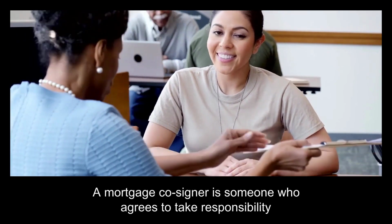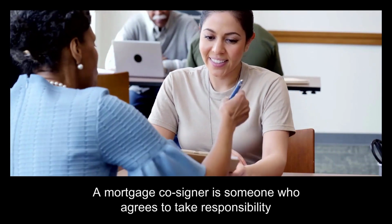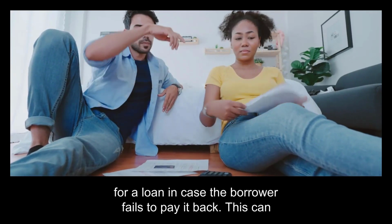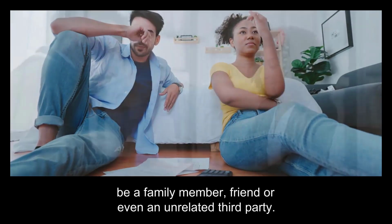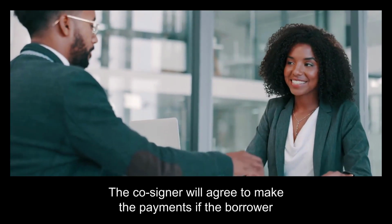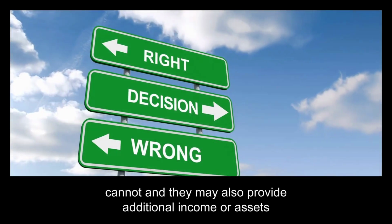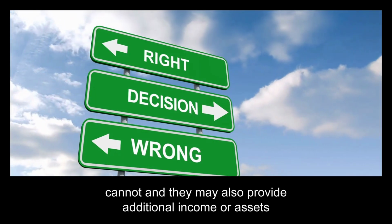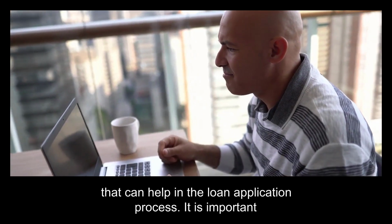A mortgage co-signer is someone who agrees to take responsibility for a loan in case the borrower fails to pay it back. This can be a family member, friend, or even an unrelated third party. The co-signer will agree to make the payments if the borrower cannot, and they may also provide additional income or assets that can help in the loan application process.